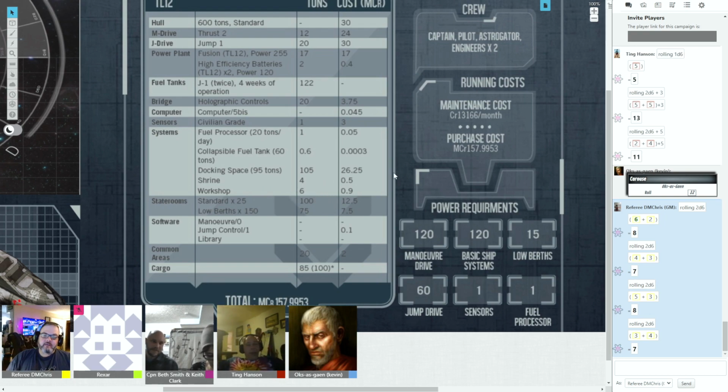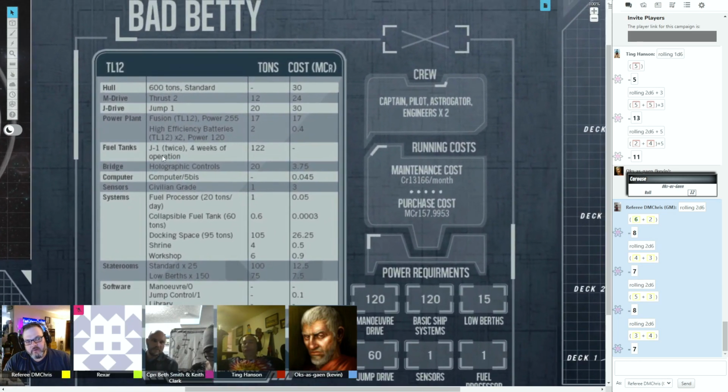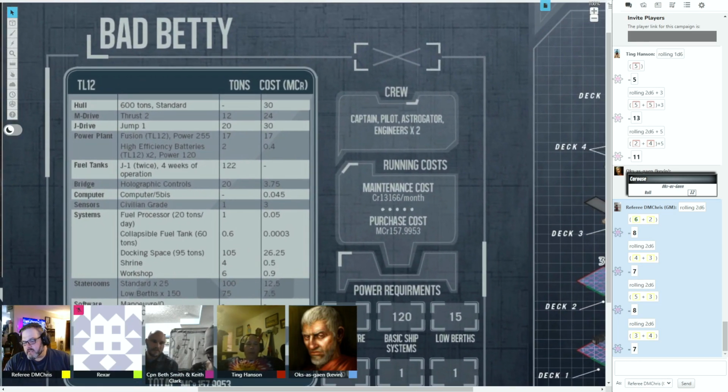So yeah, it's got high efficiency batteries. You can talk to the CO, and he can tell you whether or not you are allowed to arm the Betty. But Captain Treadwell tells you guys to go ahead and clean up. Or you don't have to clean up too much. They're Aslan. They probably come as you are.